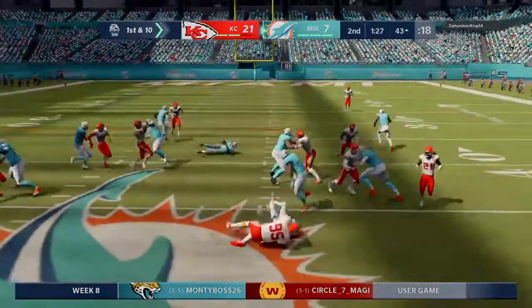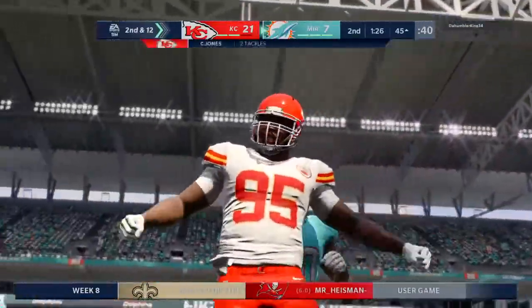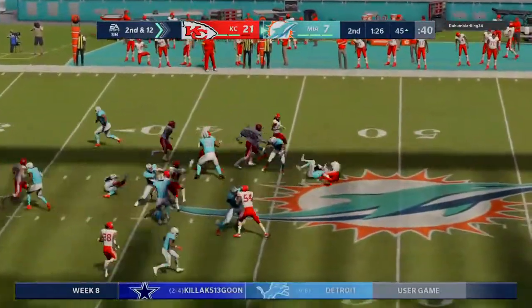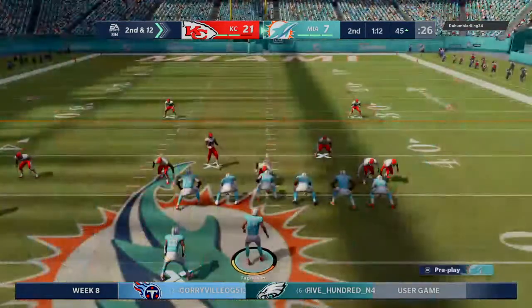Out of the shotgun, Breida. And he'll lose yardage on the play back at the 45-yard line. 2 yards the loss, 2nd and 12. Sometimes you just sit back and marvel at what he can do defensively. Speed, strength, quickness. He's the whole package. And that package just wrapped up the runner for a loss.